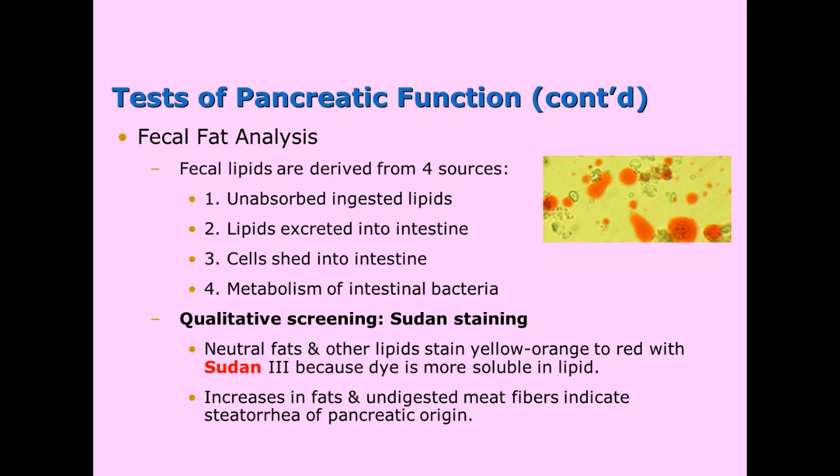Usually the fecal lipids are derived from one of four sources. You could have unabsorbed ingested lipids. You can have lipids excreted into the intestine, cells that are shed into the intestine, and the metabolism of just intestinal bacteria that die off.